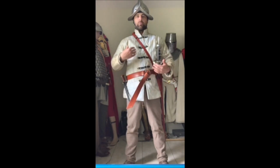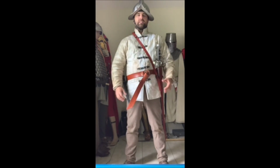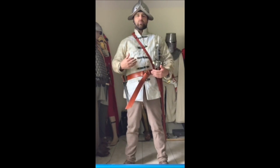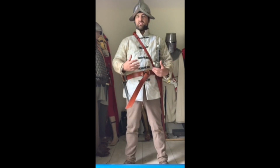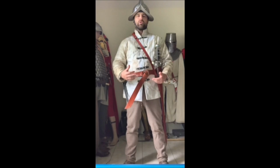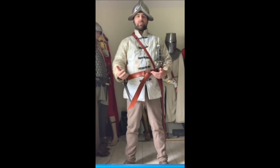So basically the main armor will go over the top of this, and then obviously it's going to be stitched to it, which is going to give it some extra padding, extra flexibility and comfort. But in addition, this performs two functions. One, it gives you that extra layer of defense in case a blade or something does manage to go around or penetrate your armor. And number two, it's there primarily to protect you from the armor itself.